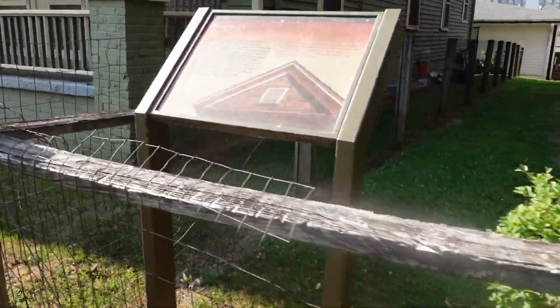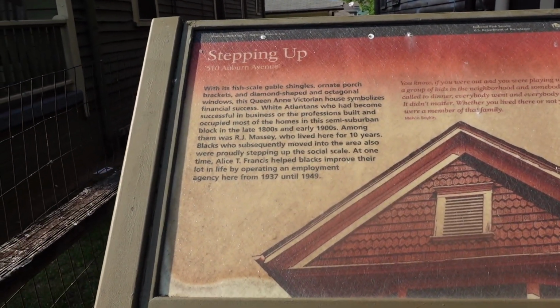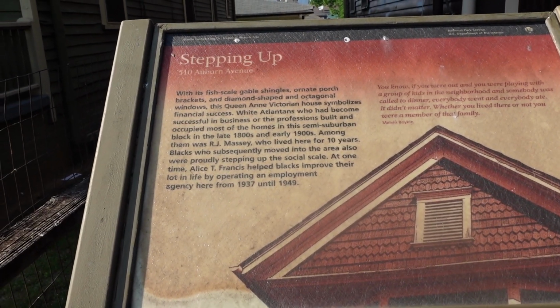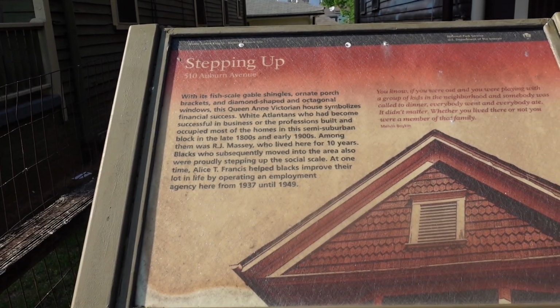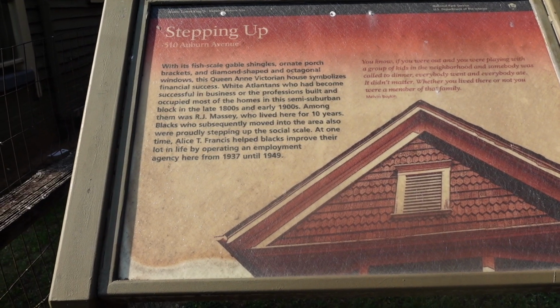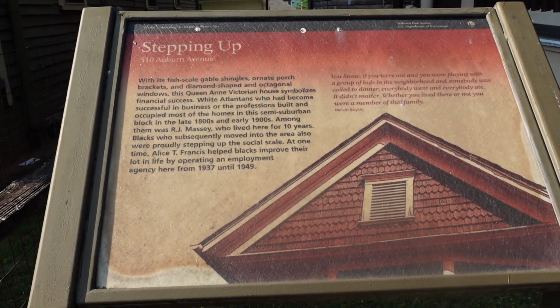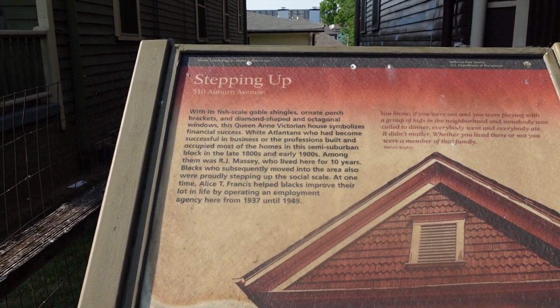And this one here. Stepping up. With its fish-scale gable shingles, ornate porch brackets, and diamond-shaped and octagonal windows, this Queen Anne Victorian, and remember Queen Anne Victoria, see that's all of that. Victorian, Queen, King, what is it called in Britain? The royals, the royal lineage, symbolizes financial success.